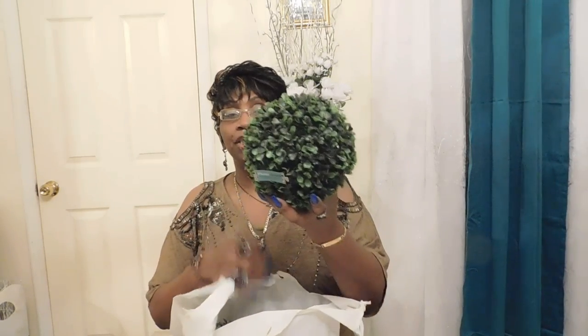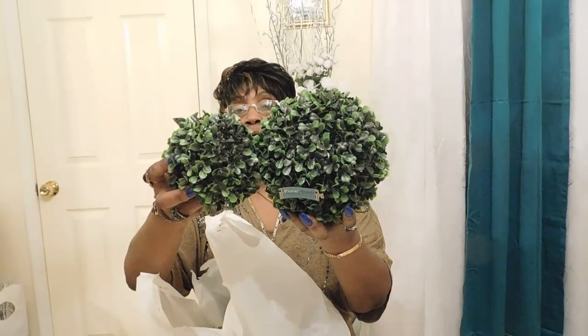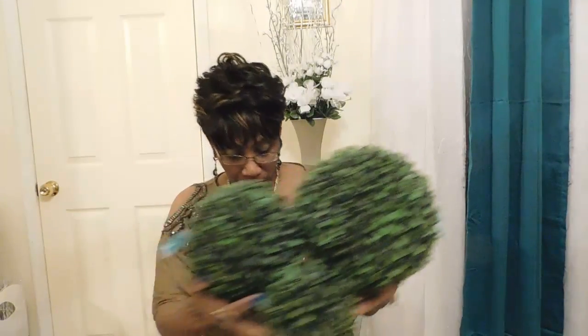Okay, then I don't know if you remember these. Some stuff I didn't get a chance to take out the bag yet, but remember I showed you this one that I got. This was the medium size from Hobby Lobby, and then I got the small. And then I got the large. See that? So now I have 2 small, 2 medium, and 2 large. And the small ones were $3.99. The medium ones were $6.99. And the super dandy large one is $9.99. So now I have a set of each. And these were from Hobby Lobby.